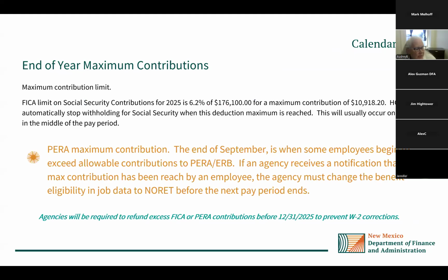All right. So as we get closer to the end of the year, you will start seeing Central Payroll reaching out to you for employees that have reached maximum contributions. There is a maximum contribution on Social Security contributions, and for 2025, it's 6.2% of $176,100 for a maximum contribution of $10,918.20. When the system reaches that maximum contribution level, it will automatically stop withholding Social Security.